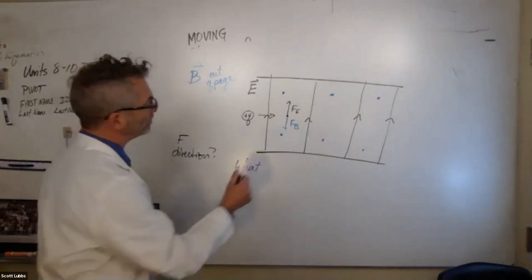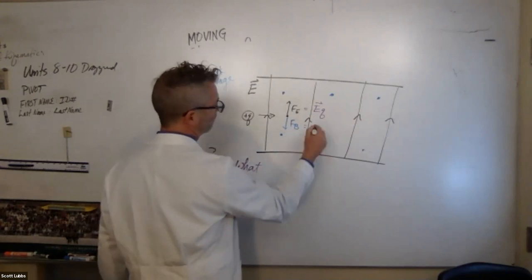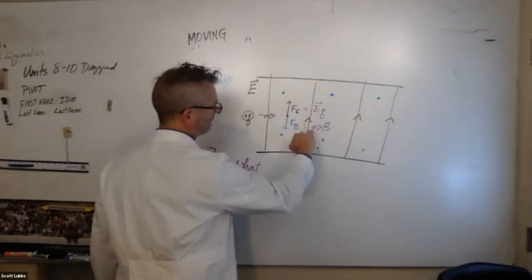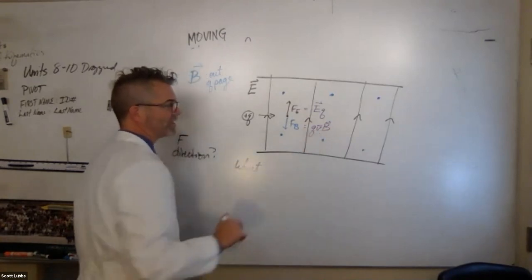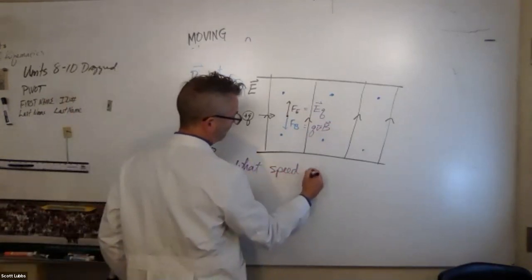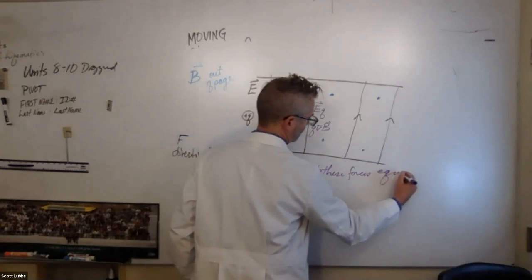The electric force only depends on the electric field and the charge. The magnetic force is QVB. The sine theta is already set up. Charge can't be changed. The B can't be changed, but I can adjust the velocities that are coming through there. So at what speed are these forces equal?